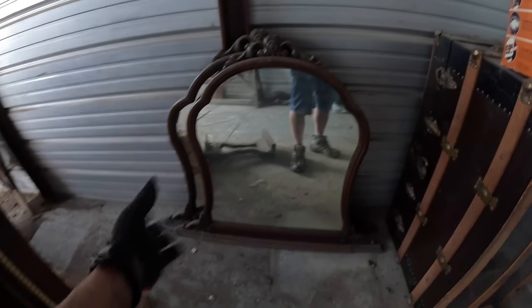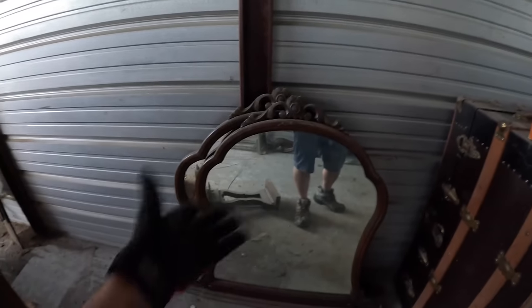Check out these beautiful mirrors right here. These are some old mirrors, and they look to be in good shape. Obviously, they're dusty and cobwebby. Can't tell for sure, but they look pretty good.